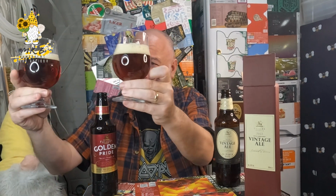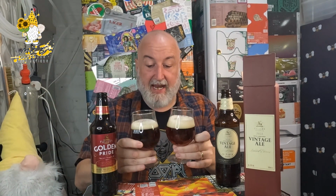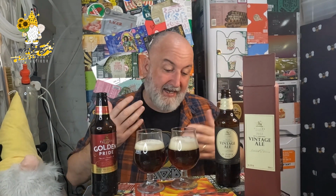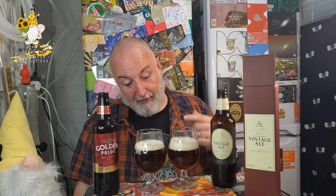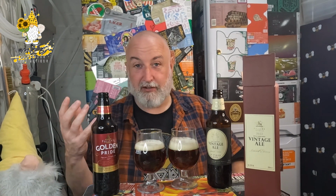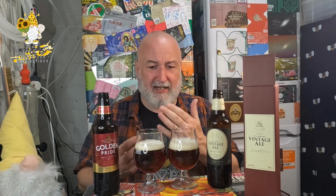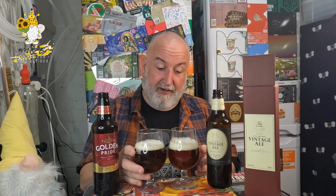If anything, the Golden Pride looks a little bit darker, but I think there's chocolate malt in the Golden Pride when I looked at that. So maybe it's not the same bill. I don't know. I've just researched it, and they're saying it comes from the same mash. I don't know if that's a core beer. But they look very, very similar. Both 8.5%. It is based on it. That was classed as a barley wine. It's now classed as an ale. This is classed as an old ale. It's the same thing. So they're both barley wines, that's what I think they are anyway.